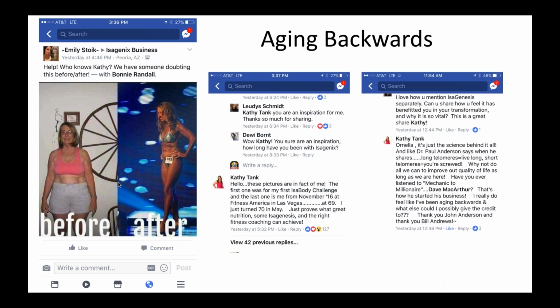We're friends on Facebook. And she quotes Bill Andrews. She says Dr. Paul Anderson, but she meant Bill Andrews. When he shares, long telomeres, live long. Short telomeres, you're screwed, right? So the longer your telomeres, the healthier you are. The shorter they get, the more problems you're going to have with your health. So why not do all we can to improve the quality of our life?